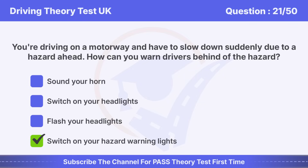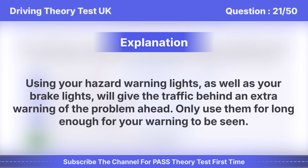Answer is D. Switch on your hazard warning lights. Using your hazard warning lights, as well as your brake lights, will give the traffic behind an extra warning of the problem ahead. Only use them for long enough for your warning to be seen.